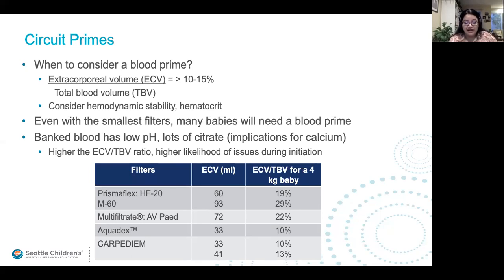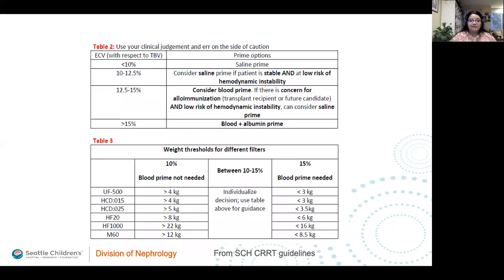in the circuit, and even if you're using a blood prime, banked blood has very low pH. It has high potassium, lots of citrate, has low calcium. So when this 30% of that acidotic, hyperkalemic blood mixes with the patient's blood, the patient is likely to have some kind of hemodynamic instability at initiation. So the lower your ECV to total blood volume ratio, the safer your blood prime is going to be for the patient. And at our center, we have created these tables to make it easy for everyone, our trainees, to think about when we should use a blood prime and when we should use a saline prime.